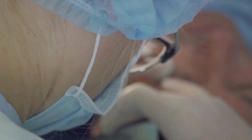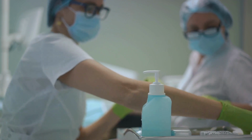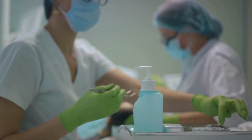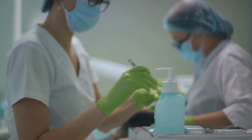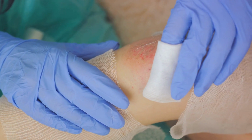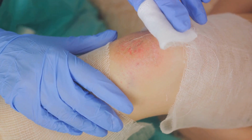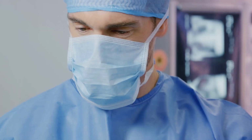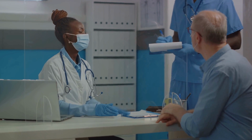Another key aspect of infection control is the use of chlorhexidine for skin antisepsis. Chlorhexidine has been shown to reduce the risk of infection better than other antiseptics. It's used before line insertion and during dressing changes. Also, let's not forget about the role of antimicrobial dressings. These dressings, impregnated with agents such as chlorhexidine, can help reduce skin colonization and inhibit growth of microorganisms at the insertion site. And finally, education and training.